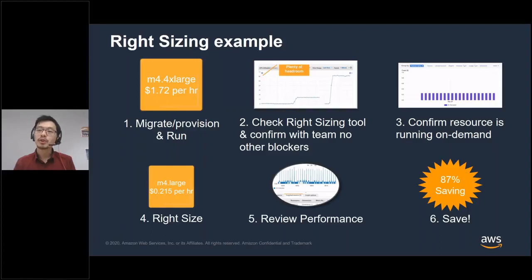You might have to confirm with your engineering teams that there aren't any other blockers to resizing. For example, the instance may be for disaster recovery purposes and we don't expect it to have high utilization until we need to fail over to a different region. There might be other reasons, such as, hey, this resource is already committed to, and if we resize it now, it will have no impact because we've got a discount through commitment. Let's do it in a few months' time. So check with your teams about that.